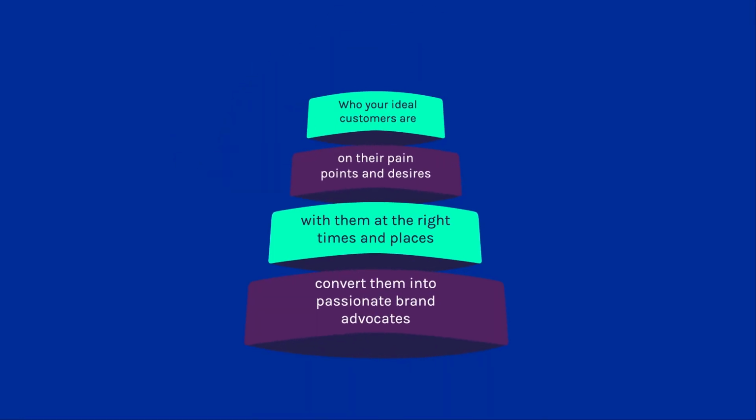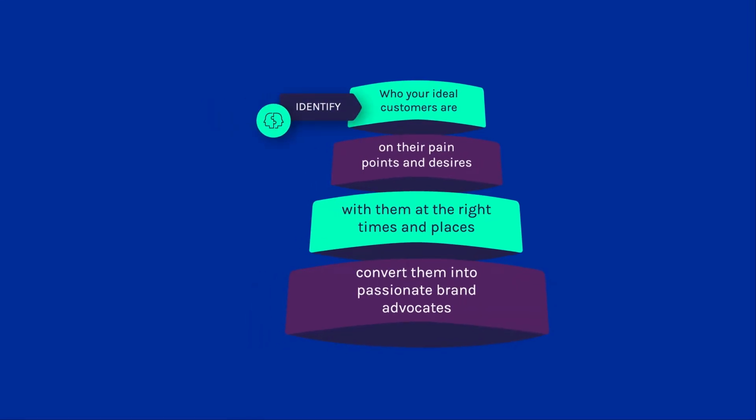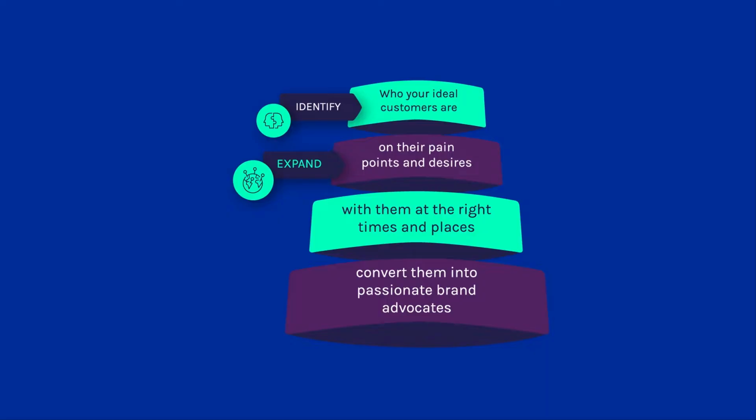These are the stages of the flipped B2B marketing funnel. Number 1 is identify who your ideal customers are based on your ideal customer profile. Number 2, expand on their pain points and desires. You need a deep understanding of the challenges your customers are facing and how your product can help. 3, engage at the right times and places. You have to create content that delivers value and is distributed where your ideal customers will see it.